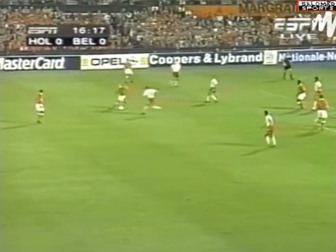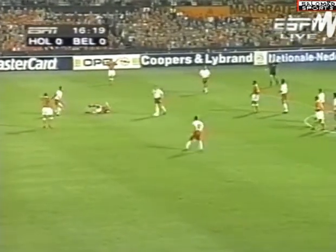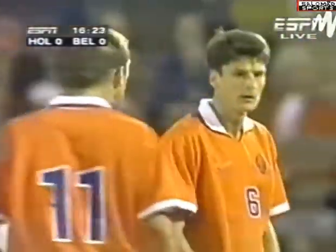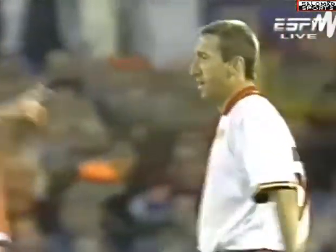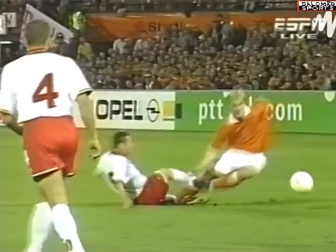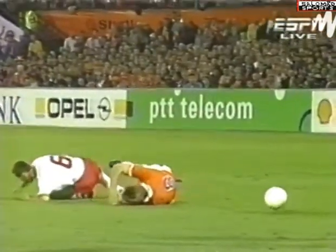Newman, Bergkamp. Bergkamp caught there. And this time, Vidovic again. Oh, Vidovic is so tough at the back. Very uncompromising. He's coming with the feet all the time. As soon as Bergkamp turns, he catches him right on the shin.